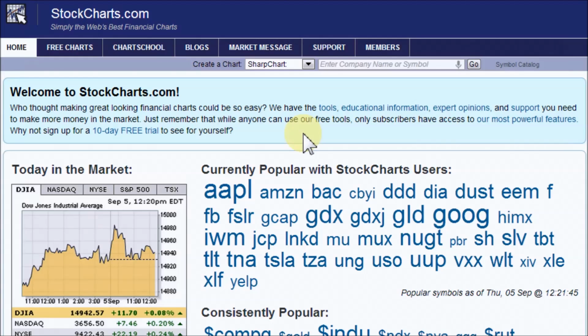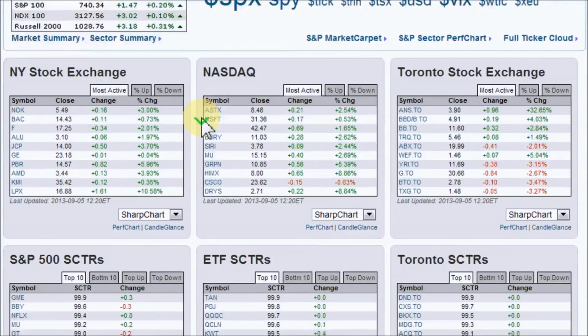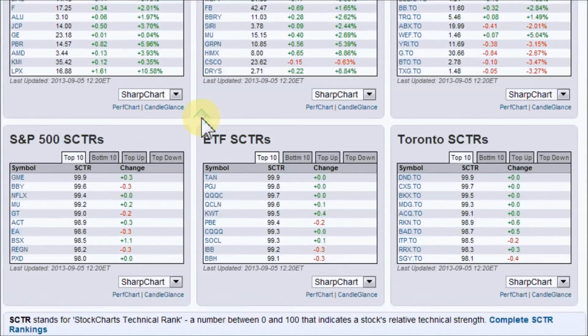Traders spend a lot of time looking for the best stocks to trade, and StockCharts.com makes it easy for you with their SCTR rankings, or scooter rankings. And to get to them, from the home page of StockCharts.com, scroll down to the bottom, and right here you have the S&P 500 scooter rankings.